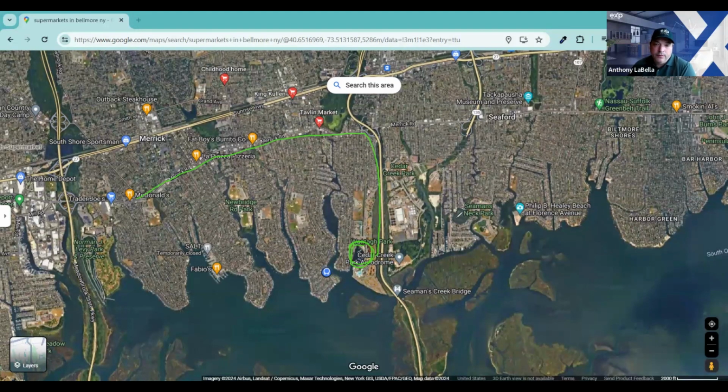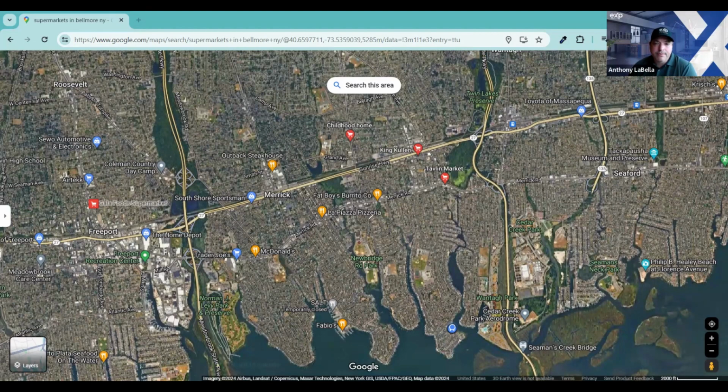And then here, there are a number of marinas in Seaford as well, right over the other side of the Wantagh Parkway in the next town over from Wantagh, which is Seaford, but all very close to each other. Okay, now we'll move on to parks in Bellmore.